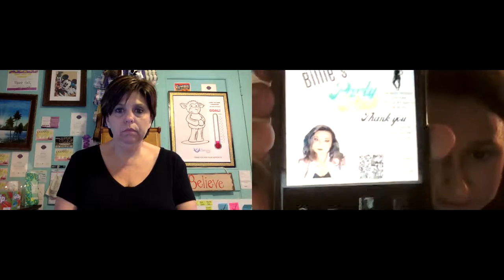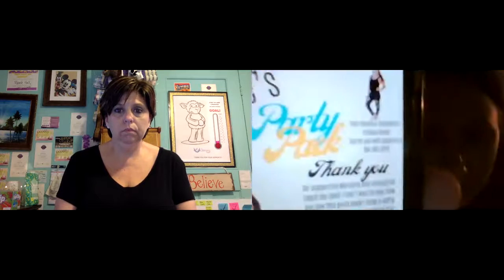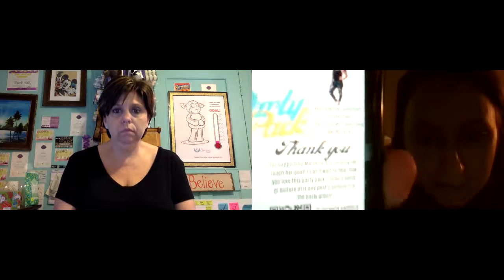And then I'm going to backtrack for a second, but I make these really cute cartoon things and I personalize their party tracker. So I'm going to show this one because she joined. I go on my cartoon tune-up and then I personalize it. You guys can kind of see, it's just a label and it says Billy's Party Pack. And then it's my picture so they know who their consultant is. And then it has my info on it.